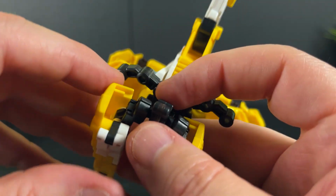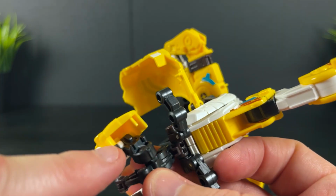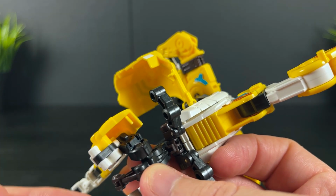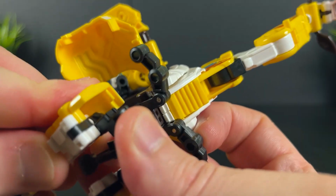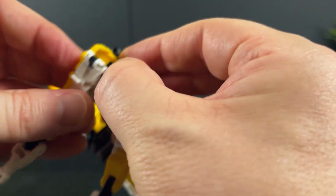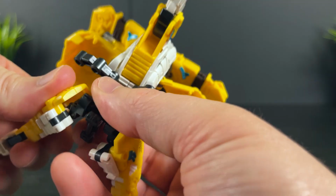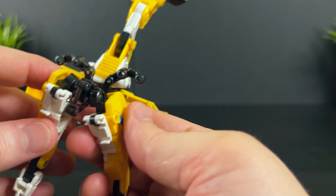Now this is probably the trickiest part of this transformation. So the top of the thigh is sort of on a double hinge, and what you need to do is rotate that. So you see this tab piece right here? That's actually going to have to fold down and underneath sort of. So you need to kind of work on that joint to get it to go down. It's hard to explain how you do it because it's not a straightforward motion. So you basically just have to work it until it folds into position.